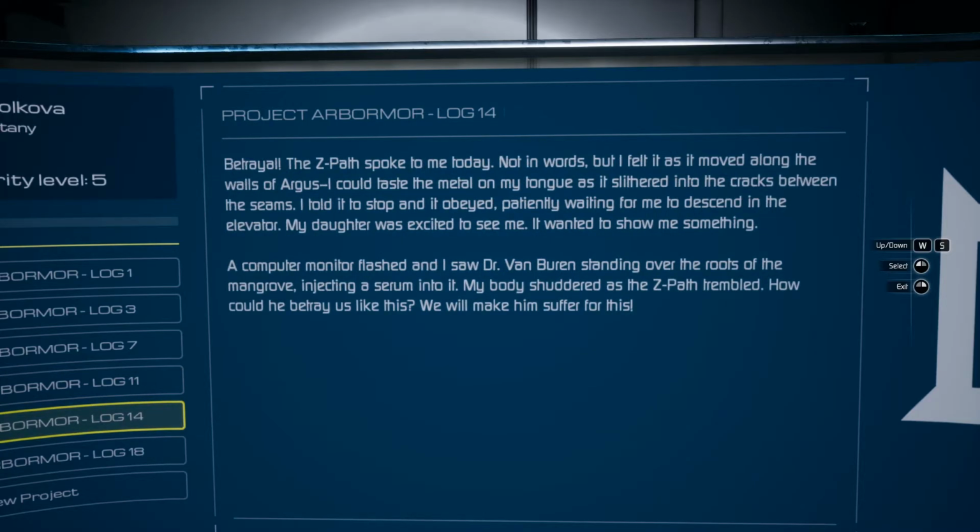Betrayal! The Z-path spoke to me today, not in words, but I felt it as it moved along the walls of Argus. I could taste the metal on my tongue as it slithered into the cracks between the seams. I told it to stop and it obeyed, patiently waiting for me to descend in the elevator. My daughter was excited to see me. It wanted to show me something. A computer monitor flashed and I saw Dr. Van Buren standing over the roots of the mangrove, injecting a serum into it. My body shuddered as the Z-path trembled. How could he betray us like this? We will make him suffer for this.